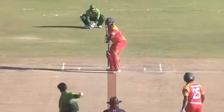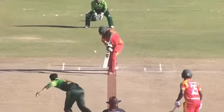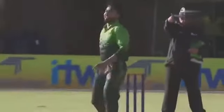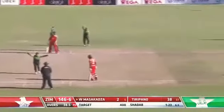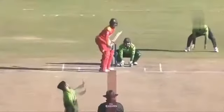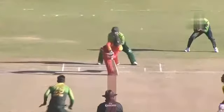Yeah, the seam back in. Skidded on a little, and yeah, pretty late on it. This ball already struck his pad when his bat was coming down. Well, that's worth a shout. Yes, out. Pitched on the stumps and straightened. Shadab Khan with that normal leg spinner. Yeah, very nicely bowled on the stumps, hitting the stumps.